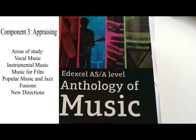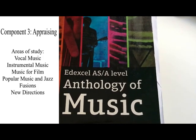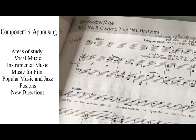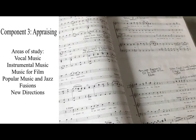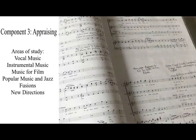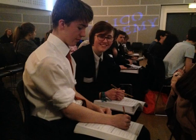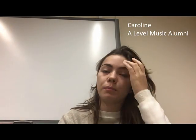Finally, in the appraising component, you will learn to analyse and engage on a deeper level with some of the most exciting and interesting music ever written. This includes studying vocal music, instrumental music, music for film, popular music and jazz, fusions and new directions. As part of the course, we also run a number of trips throughout the 2 years to concerts, shows and lectures in London.